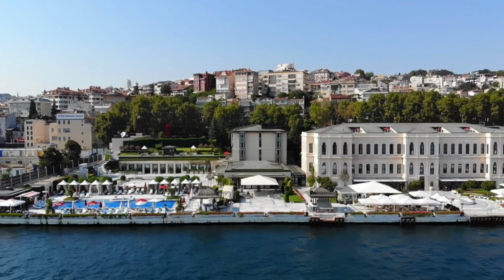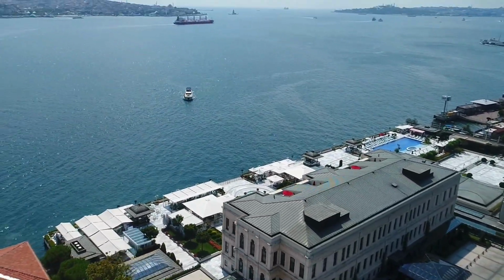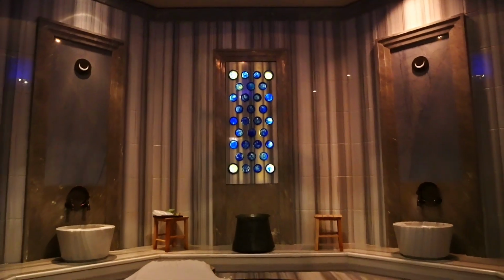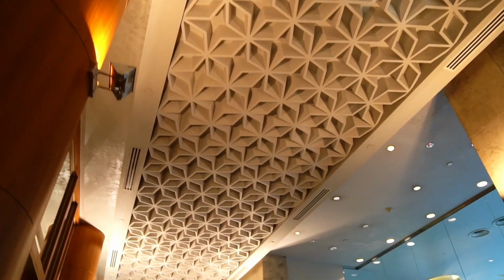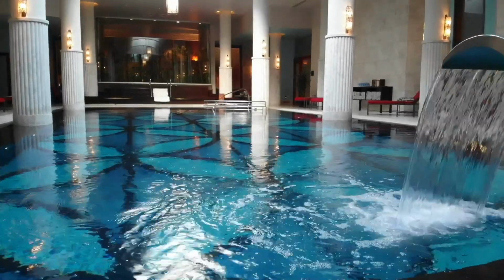Elegant indoors is complemented by views of the Bosphorus and Old Istanbul from our terraces. After a long day, you may prefer to spend your time at the spa, which includes an indoor pool with skylight ceiling, 3 hammams, 10 treatment rooms, relaxation lounge and fully equipped fitness center within its 2,100 square meter space.